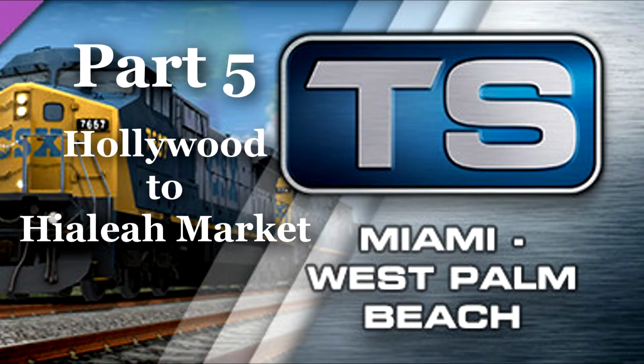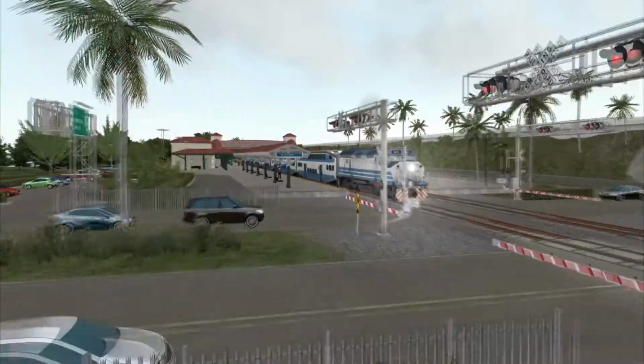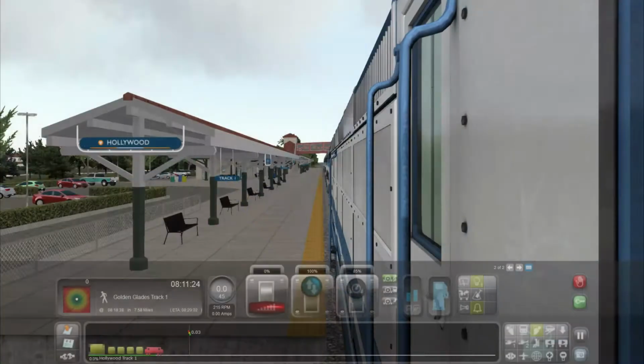This is the final installment of our run from West Palm Beach to Miami, Florida on the Florida Tri-Rail. We pick up in Hollywood Station where we left off at the end of Part 4. Next stop is Golden Glade Station.